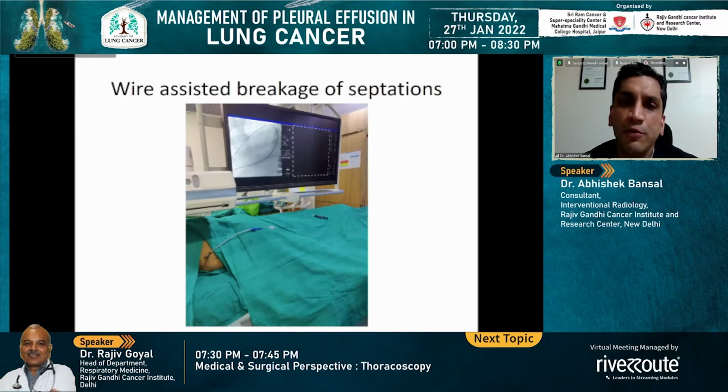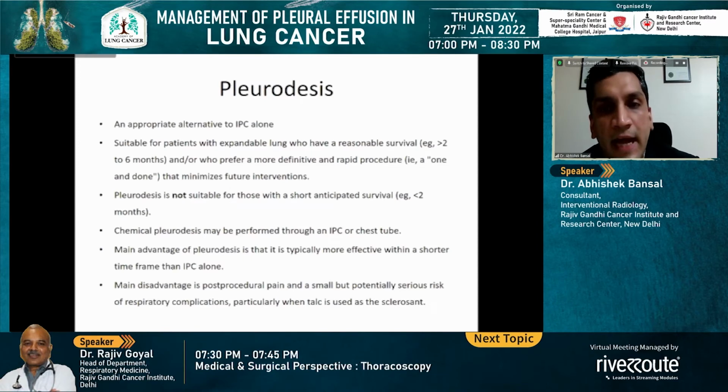Again, we can actually push in a wire through the IPC, and this is how a wire actually goes into IPC, and these septations can be broken through the wire also. All these things actually lead to a troublesome course for the patient and lead to frequent hospital visits that was not encountered in that meta-analysis that I talked about initially.